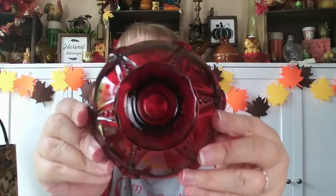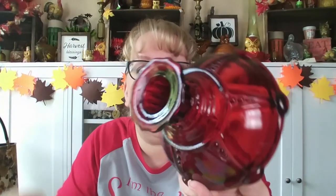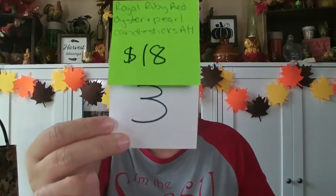It's a set of two. Really pretty for your Christmas display with some white candles or silver or gold. Or some Lucite candles. No chips or cracks or issues. They've got pretty scalloping on the top. That one just has a seam mold there. These are going to be $18 for the set, number three. $18, number three, for the Anchor Hocking Royal Ruby Red oyster and pearl candlestick holders.